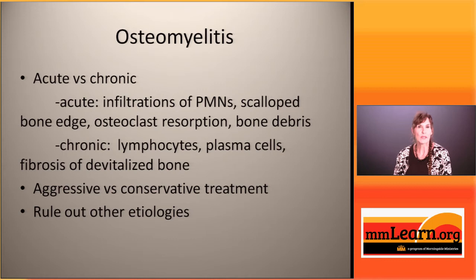The wound will have a particular appearance radiographically as compared to chronic osteomyelitis. And for the most part, it really is going to be a matter of whether aggressive versus conservative treatment is required. Typically with osteomyelitis, if it's a more conservative treatment, it may require an infectious disease consult and perhaps 6 to 8 weeks of antibiotic therapy. If a more aggressive approach is warranted, then that might require some surgery, surgical resection, and certainly treatment with an advanced wound care product. And you want to rule out other etiologies as well.